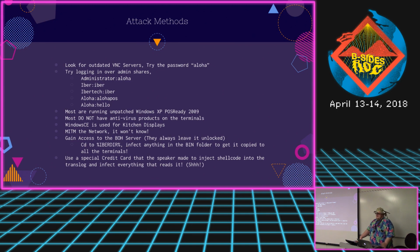There's environmental variables for days. Aloha solely uses environmental variables to figure out where it is. So if you're in the back of house and you want to know where Aloha lives, because they like to put it in random places, just go to Iberdur, and it will take you to the bin folder where you can just copy whatever you want in there, and it will get copied to the terminals. There's a bat file in there that's the launching bat file. You just edit that and put your payload in there, and you're done. And then you have persistent access, and support won't know because they won't look in there. I was a point of sale specialist for like 3.5 years, and we never looked there. I was always fixing the really broken stuff.